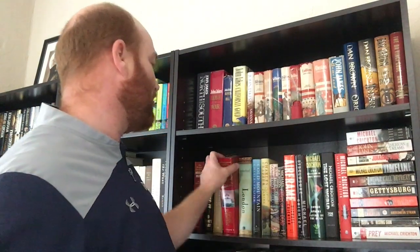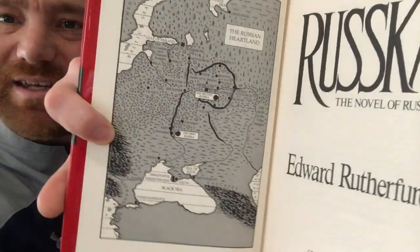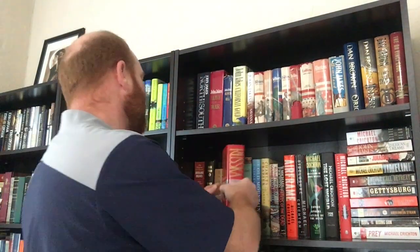Now these next two are done very similarly, except they cover two other major areas. So this is Russka, the Novel of Russia by Edward Rutherfurd. He also did the book Sarum, which I had at one time, and I honestly have no idea what I did with it. I don't know if it got taken out of the collection or not. I'd have to look. But this is from Crown Publishers Incorporated out of New York, and it's from 1991. And it looks like it centers around the development of Moscow and the surrounding cities. See, there's a map there on the inside. Have not read it yet. I look forward to that.